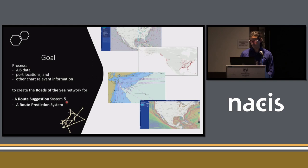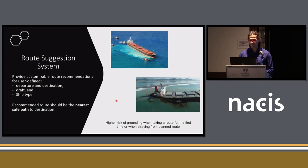Regarding the route suggestion system, maritime accident reports have shown that ships are at higher risk of grounding when they take a route for the first time or when they stray from the planned route. So, as I said, we follow roads, but if there's a weather event or something, we can change our planned path. And this is when we're at higher risk of grounding.